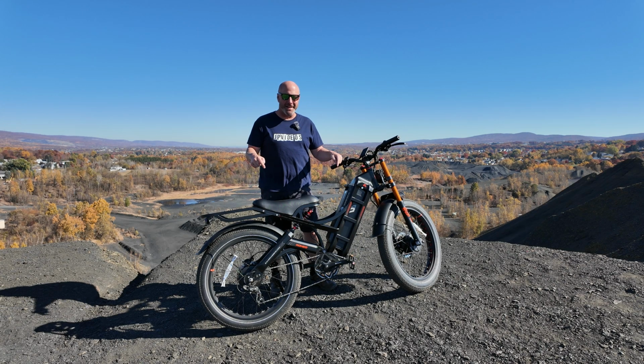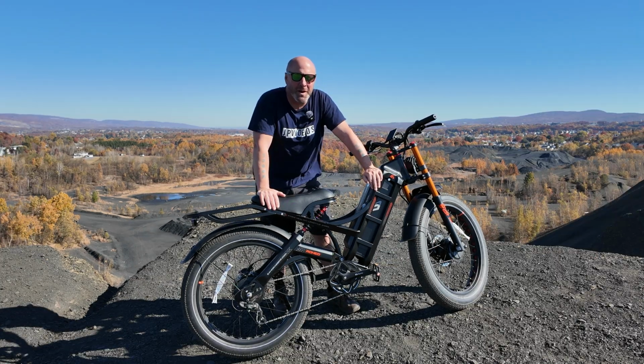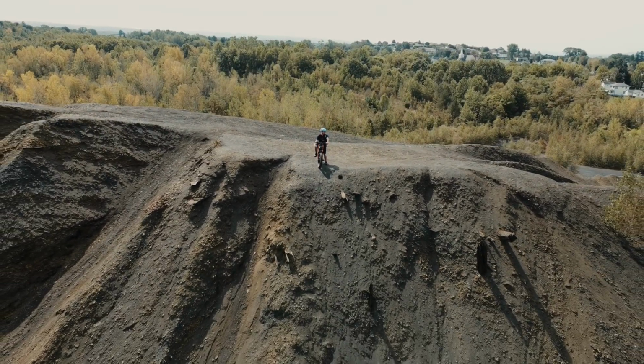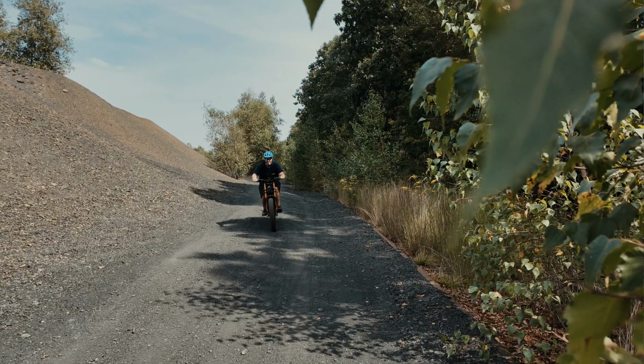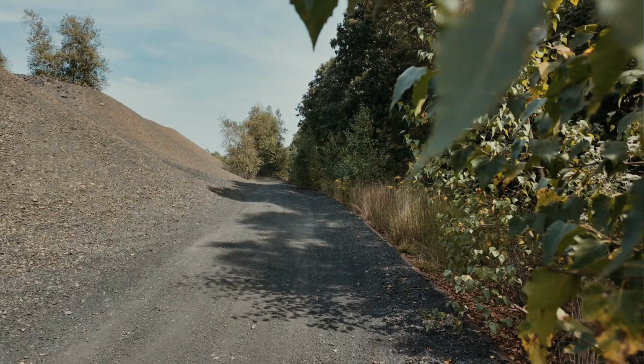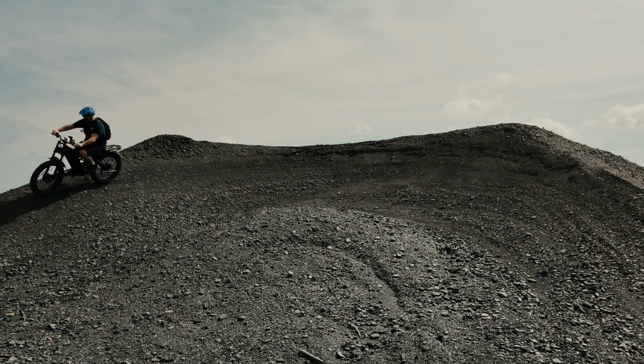Disclaimer, this e-bike is not for inexperienced riders or for those who don't enjoy excitement. This e-bike is for individuals who want adrenaline and adventure at their fingertips. This is by far the most powerful e-bike I reviewed, and let's just say it's even better than you might think. This is what happens when you combine an e-bike with a motorcycle, and just wait until you see and hear what this dual motor monster can do.